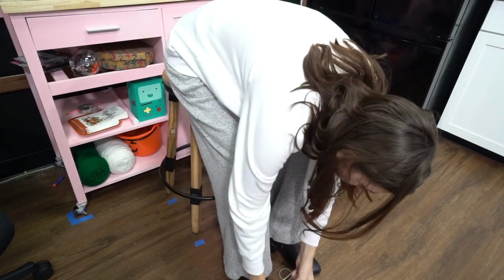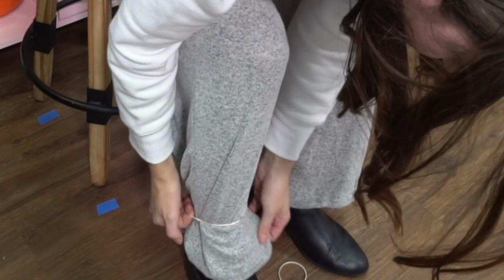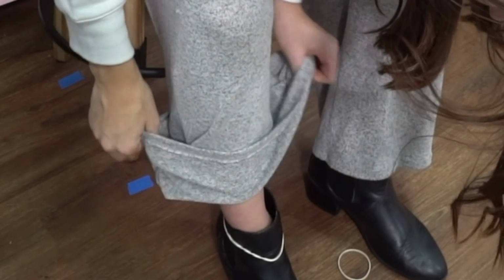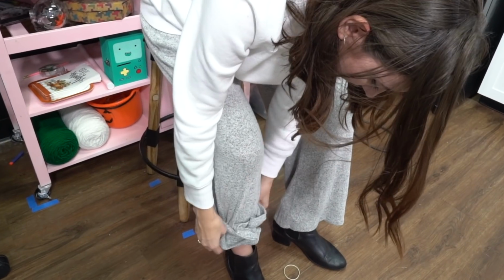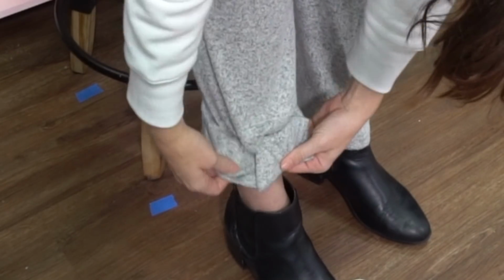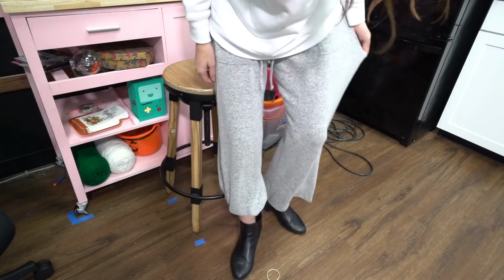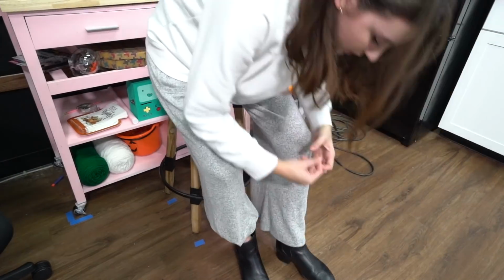So here, we are going to put a rubber band around. And so, if I'm following this correctly, you roll it up to however you want to cuff it. So then we put the band on and I need to watch the video again. So rubber band is on, so we then roll it and flip it. So now I have genie pants. All right, let's do it to the other one.